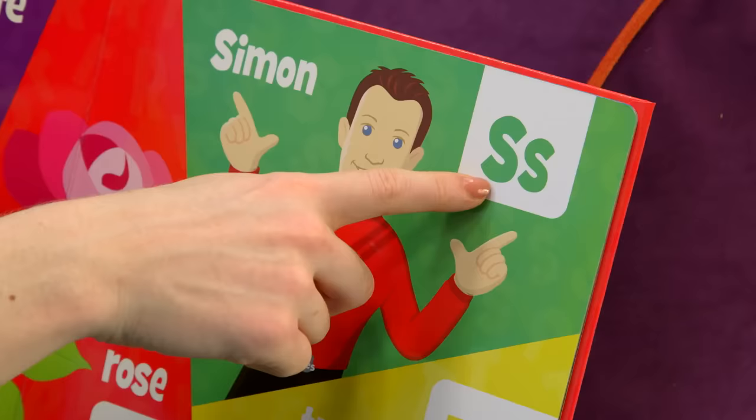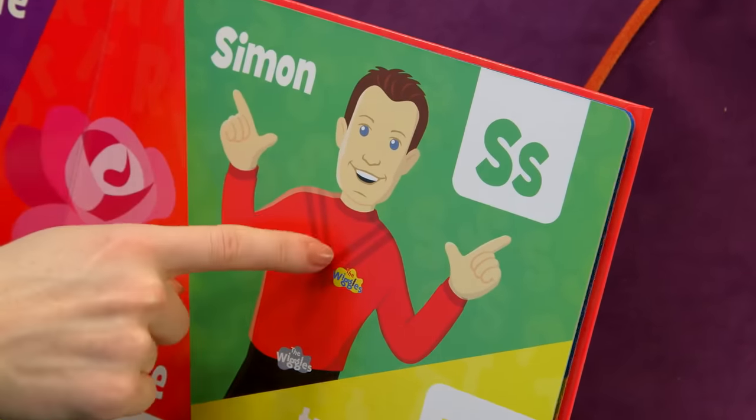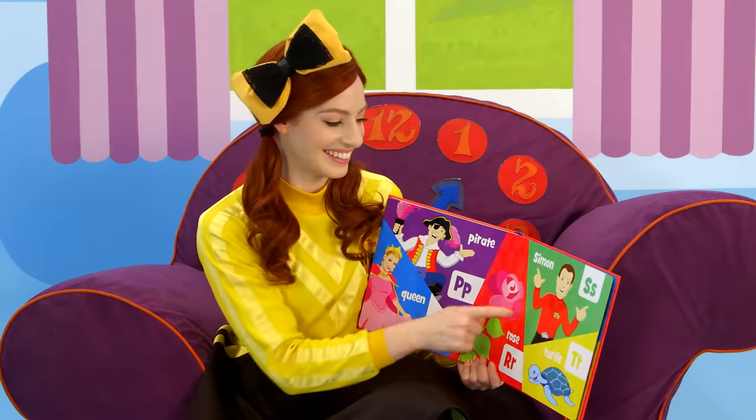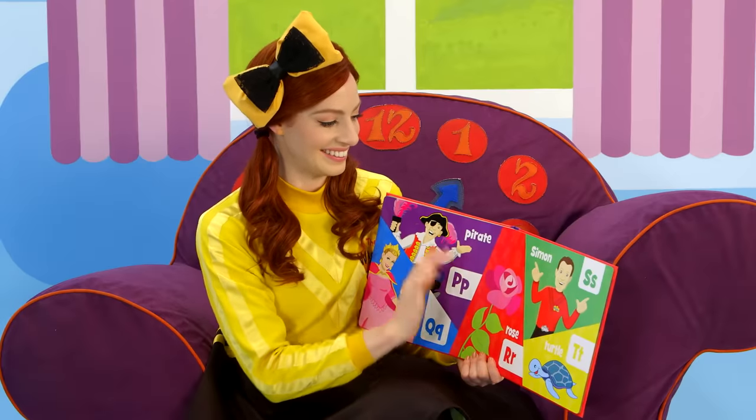S sounds like S for Simon. There he is there, Simon Wiggle, wearing his favourite colour, red. Hi, Simon.